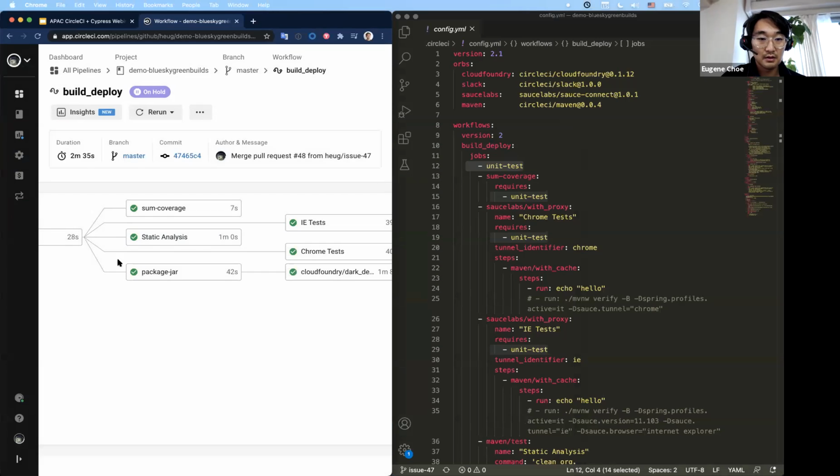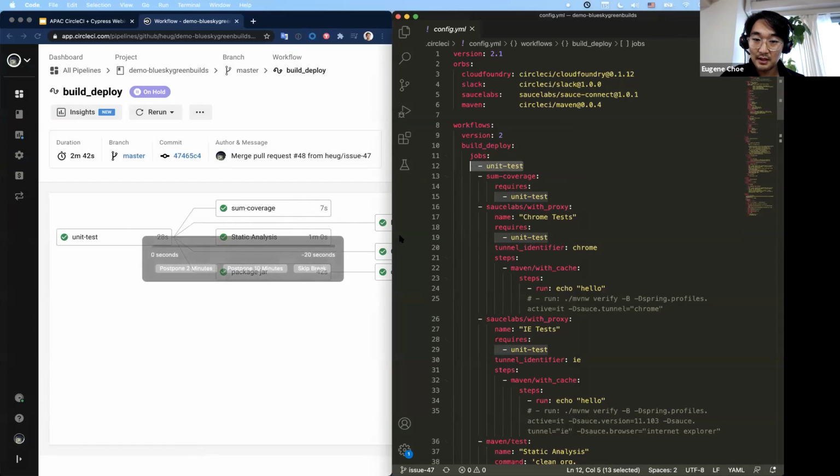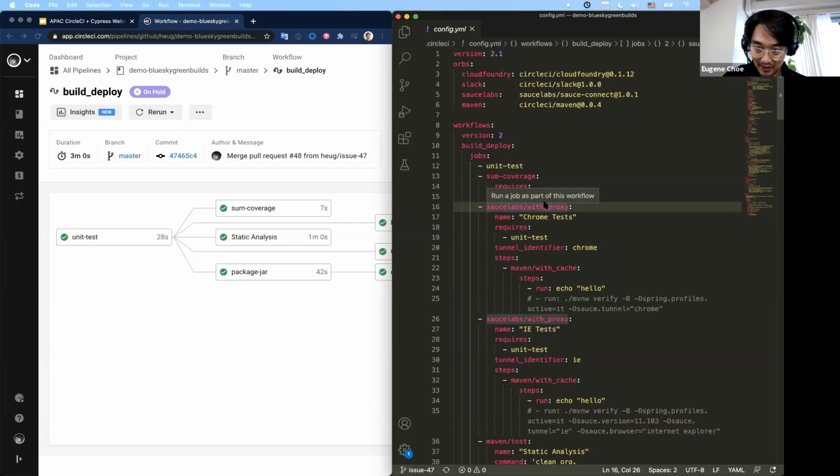To show you what that looks like, here on the right side on workflows, I have the unit test running first. After that, if I turn on my timer here, I have this series of tests that run afterwards, and I'm able to do that with this require stanza. This basically says, if I don't put this here, everything's going to run at the same time, which is not what I want. So this is a way for me to control the order in which my jobs run.